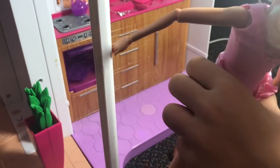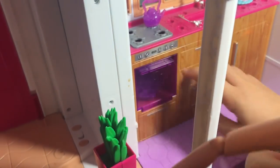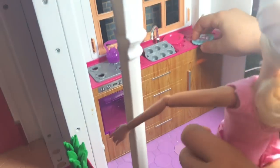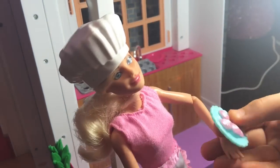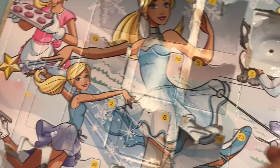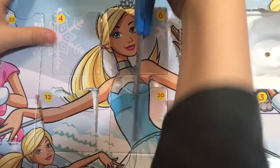Are your cookies done? Yay! I frosted them while they were baking. The last one is goggles. Oh yeah.